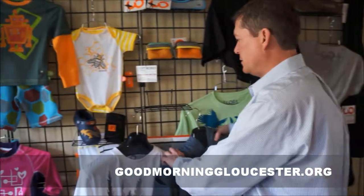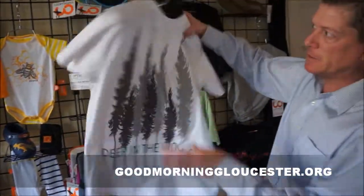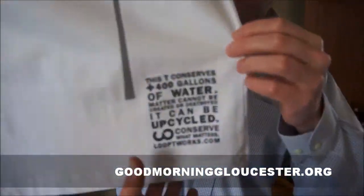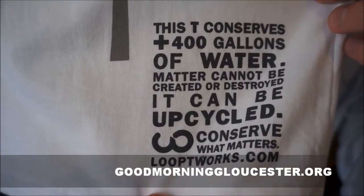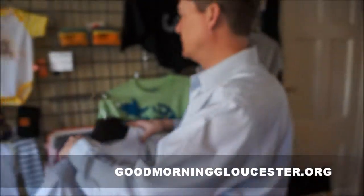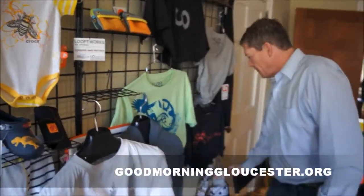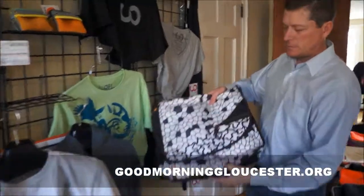And then this is a t-shirt. This is one of our bigger accounts. This is the University of Oregon. And I don't know if you can focus in on that. But this tag goes in on every t-shirt, and that explains that this saved between 400 and 700 gallons of water. Very cool. So you're in the University of Oregon, in the bookstores they sell that? In the bookstores, yeah. And then we make, you know, your messenger bags.